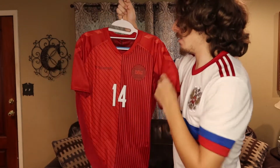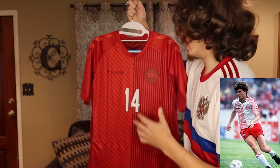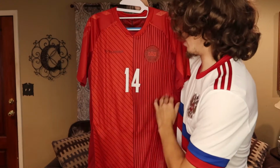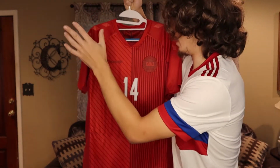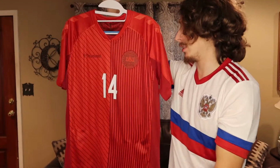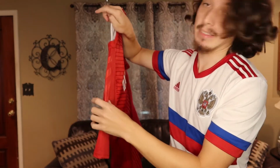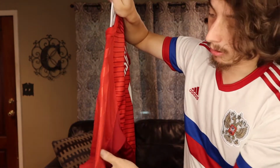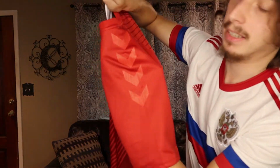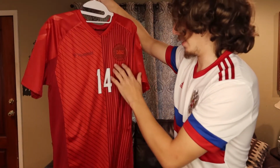I love the design. Of course, it's reminiscent of the 1986 World Cup shirt of Denmark's. We have just a darker variation, tonal striping, with the striping of the darker patterns and then the lighter patterns. And Hummel's the manufacturer. Just beautiful, beautiful shirt, Hummel. You always do great. I love Hummel. My favorite shirt manufacturer, at least at the moment. And we have the chevrons on the shoulder, as always. The hanger is kind of discrediting that, but there you go. I love the chevrons on the sleeves. And this is all in all a phenomenal shirt.